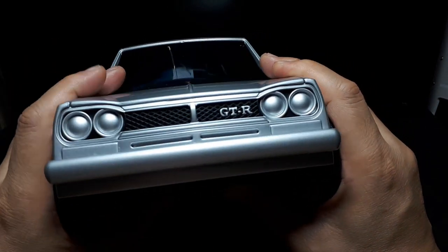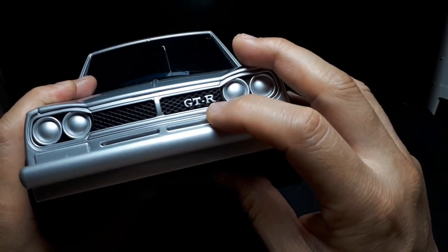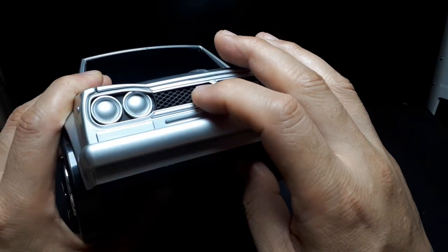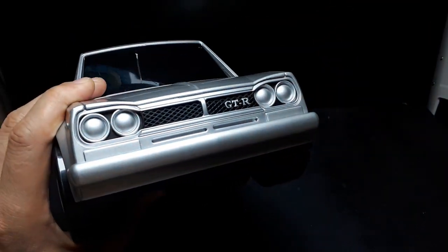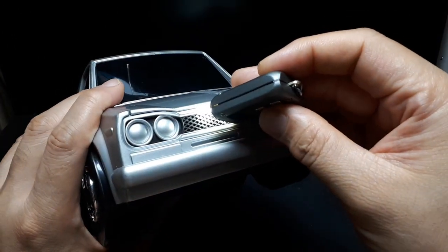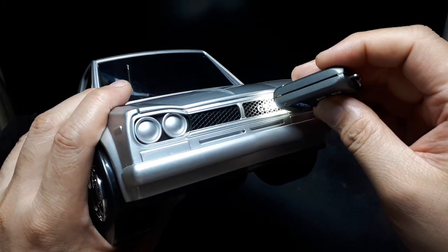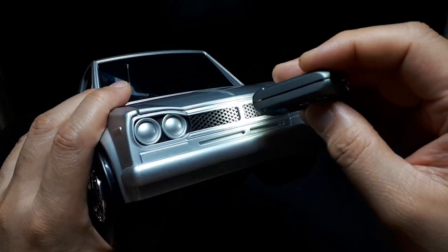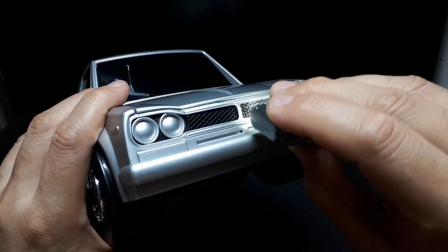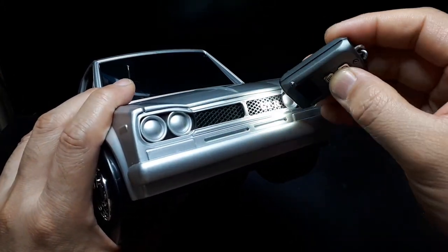What's nice is the grill has the GTR. I think that R is supposed to be red, but the grill texture is really nice. It feels like it's actually hollow back there. No, I don't think it's hollow, but they're really deep grill holes, so that's pretty nice. Actually, I feel like, I don't know.